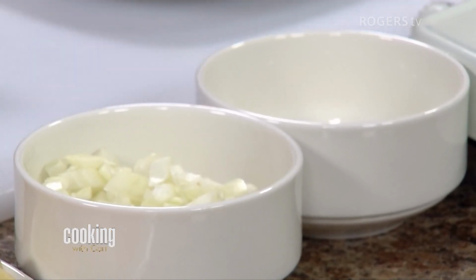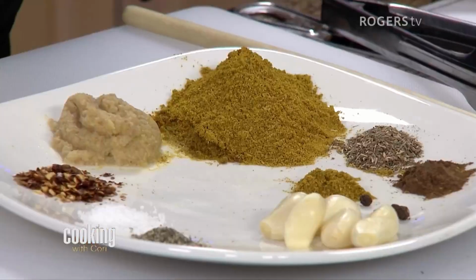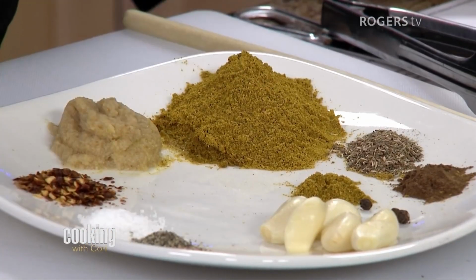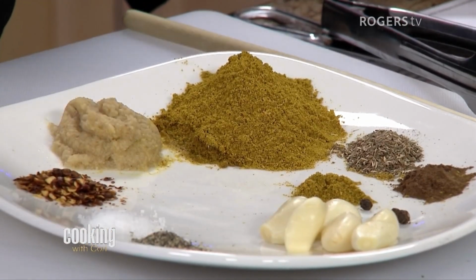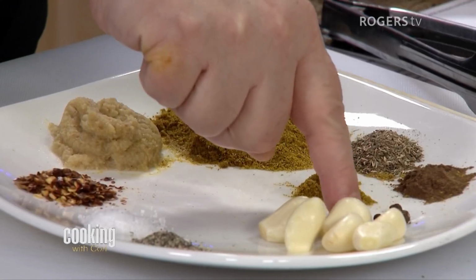And then I've got my spice blend here, which consists of fresh grated ginger. I've got curry powder. You can get an already made curry powder. This one is a yellow curry powder. It's totally up to you. Then I've got some turmeric, some dried thyme, and some allspice. I don't know if you can see right here, I've got these cute little berries.